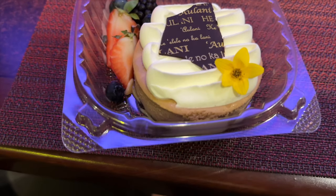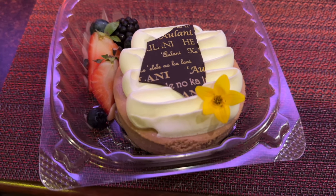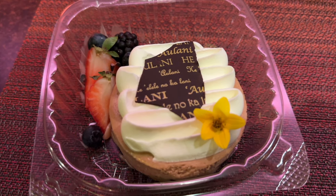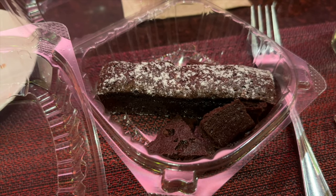So we've got the cheesecake. This is the Kona coffee cheesecake. Looks really nice. Obviously the presentation's not there. We're gonna get a takeaway. That's one of the problems with set menus. You're not really feeling three courses, but you gotta have them. And we got the brownie as well.